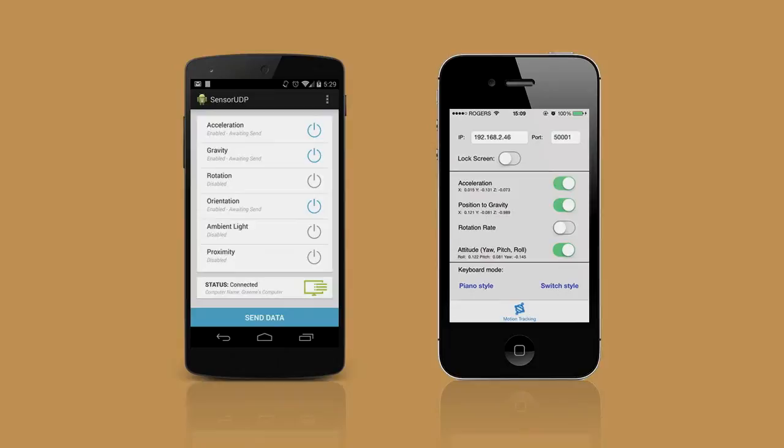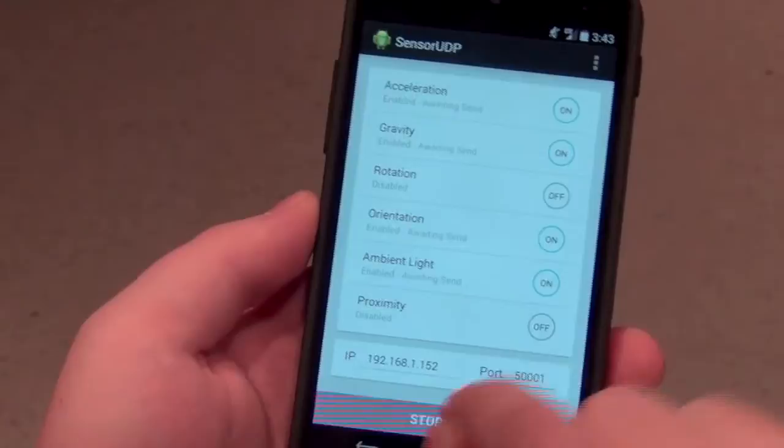With the creation of our app suite for both iOS and Android, the user can access and interface with multiple sensors from their smartphone. The app works by allowing the user to select which sensor data they want to work with and sending it wirelessly to MaxMSP, one of the leading real-time audio applications.